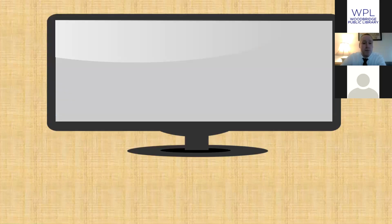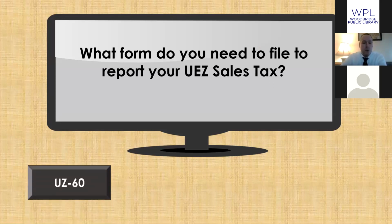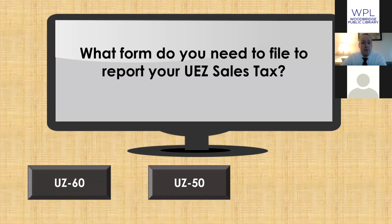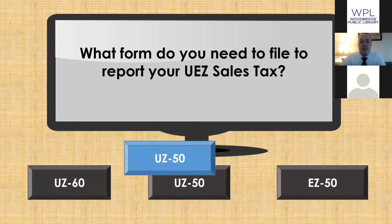Poll question. Let's see if this applies. What form do you need to file to report your UEZ sales tax? Is it the UZ60, UZ50, or the EZ50? What's the form you need to file your monthly urban enterprise zone sales tax? You know this, right? It's the UZ50.